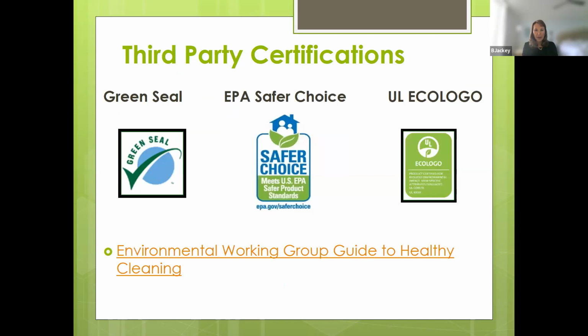Okay. So if you decide that you want to look at some green cleaning products that are available on the market, this is what you want to look for. You want to look for what they call third-party certifications. It's a really valuable resource because seeing these labels helps you choose a green cleaning product and weeds out products that simply call themselves green, maybe the color green, but are not necessarily green, meaning that they meet the guidelines that these third-party certifications go through for their products.